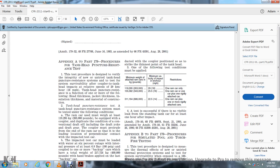Tank head puncture resistance is a function of one or more of the following: the head thickness, the jacket thickness, the thickness of the insulation, the thickness of the material of construction. Tank head puncture resistance systems must be tested under the following conditions.